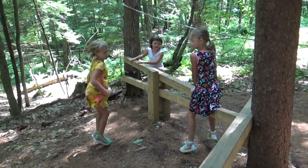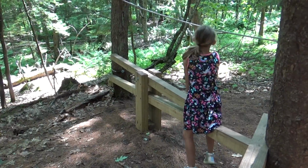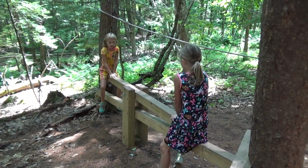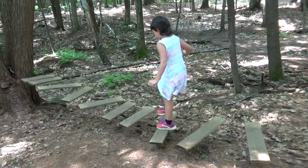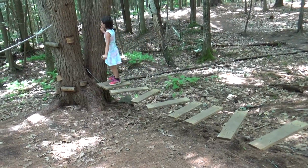There's a little seesaw right here. Yeah, someone's got to get on the other side, huh? There's also a bridge. Oh, you're not heavy enough to pull her up. Yeah, and then Cece gets on the walking bridge. This is the bridge that we're going to.